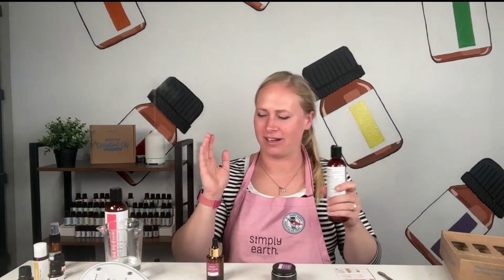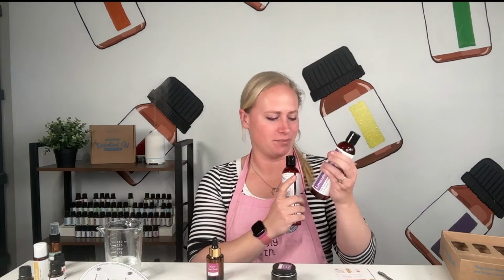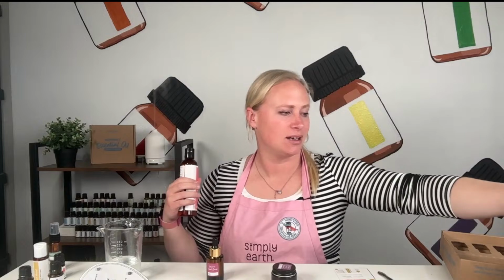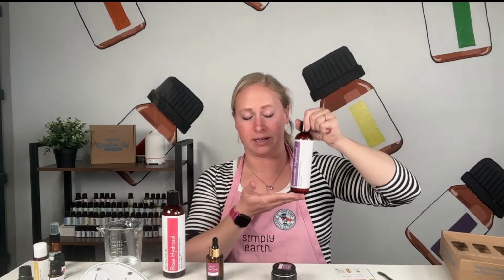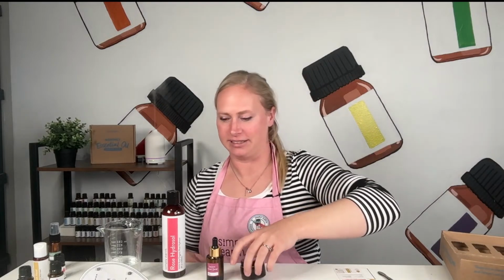I love hydrosols. I think they're kind of an underrated ingredient. Lavender hydrosol is really nice to have on hand if you get hot. I'm someone who gets hot very easily. So it's cooling to the skin naturally. So you could just pop on a spray head right on top of this bottle, and you have like a linen spray, a skin spray. You can use it for a lot of different things.